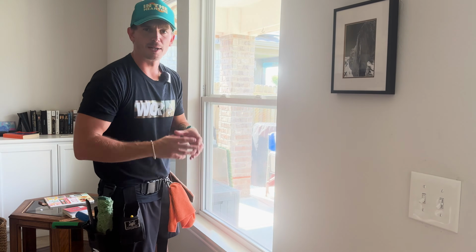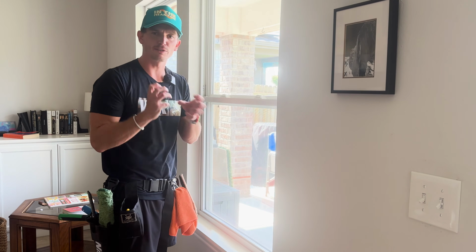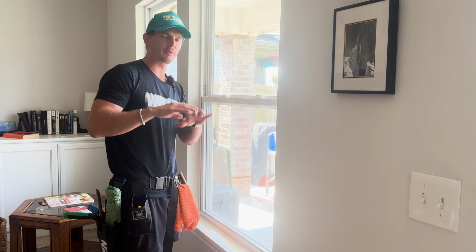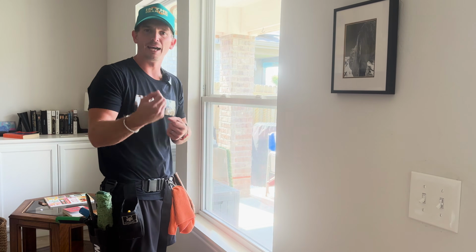Okay, so a lot of times when I go clean people's houses, I take the screens out. It creates less friction for the customer. I want to show up, and I don't want them to do any work. That's why they're paying me. It also kind of guarantees that I'm adding value, right?